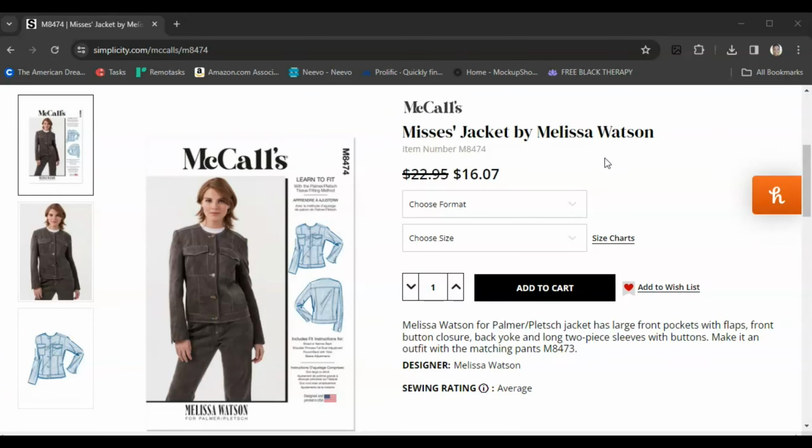Next up, we have 8474. This is a misses' jacket by Melissa Watson for Palmer Pletsch. Has large front pockets with flaps, front button closure, back yoke, and long two-piece sleeves with buttons, making an outfit with the matching pants, McCall's 8473, and the sewing rating is average.